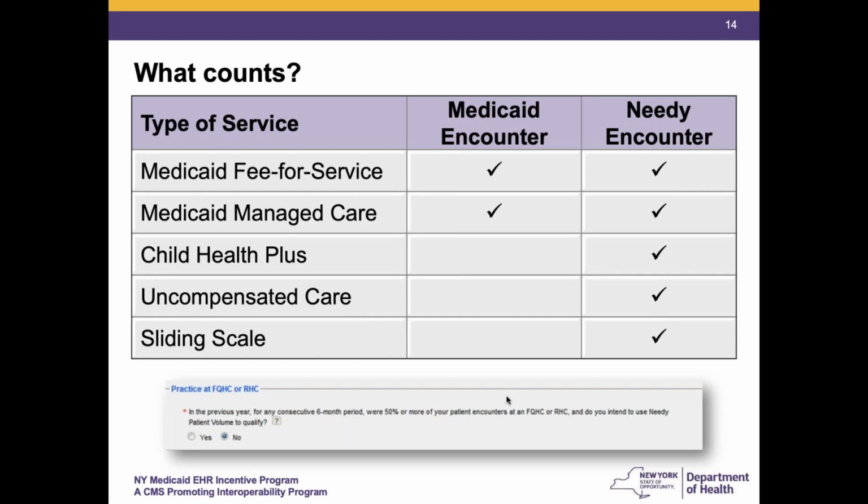A patient is considered a needy individual if they meet one of the following conditions. One, the patient receives medical assistance from Medicaid or Child Health Plus, or the patient is given uncompensated care by the provider, or finally, the patient is furnished services, either at no cost or a reduced cost based on a sliding scale which is determined by the individual's ability to pay.